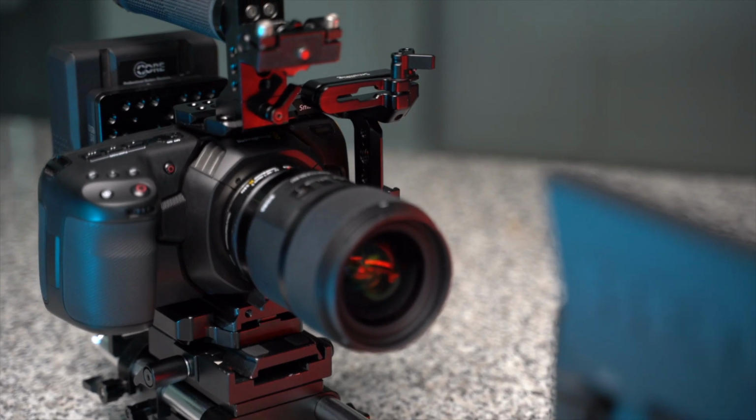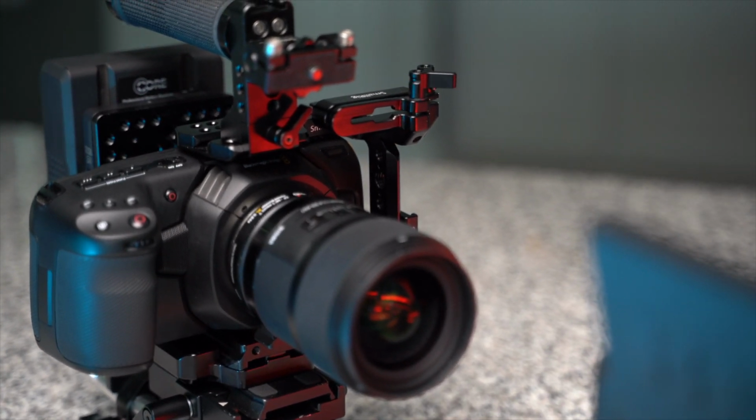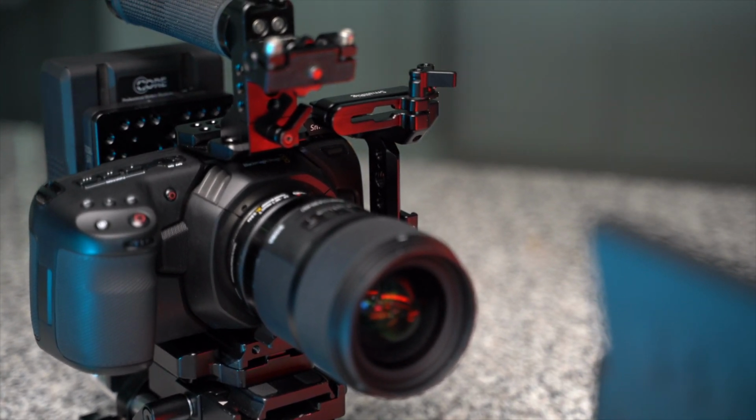I mean, I've got a handle on there, I've got V-mount batteries on there. It still has all the I/O ports that I need and I can actually work with. And then I can also throw a monitor on top of it if I wanted to be able to get a better screen or something that swivels like you have on the Red Raven. So it's optional as far as which one you prefer.